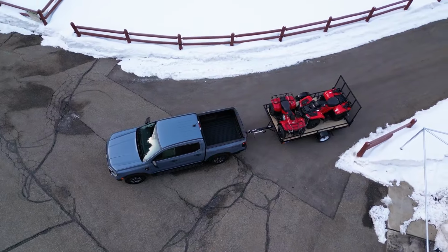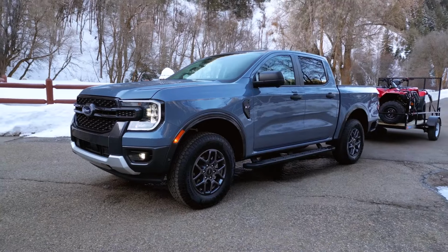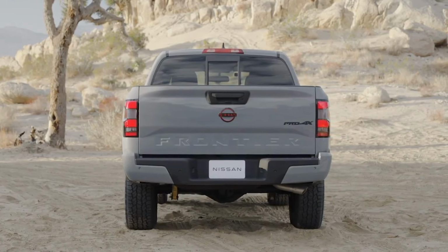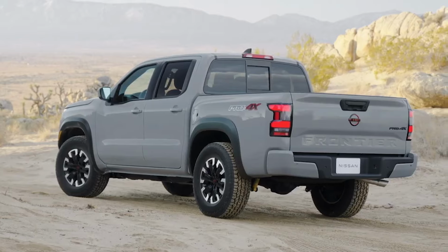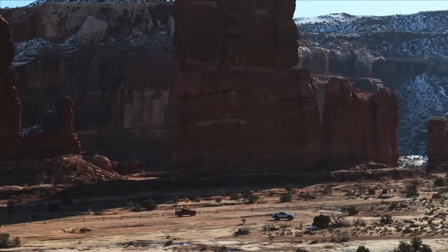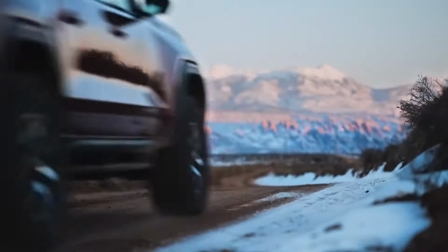The Ranger from the Blue Oval Company, on the other hand, can tow up to 7,500 pounds, slightly lower than the GMC Canyon. The Nissan Frontier underperforms the most when it comes to towing though. Even with a 3.8 V6 engine under its hood, it can only tow up to 6,640 pounds in the correct configuration. GMC Canyon also offers a respectable payload rating of 1,600 pounds. Long story short, if you're looking for a mid-sized truck to tow your trailers, GMC Canyon is the one to get compared to its alternatives.